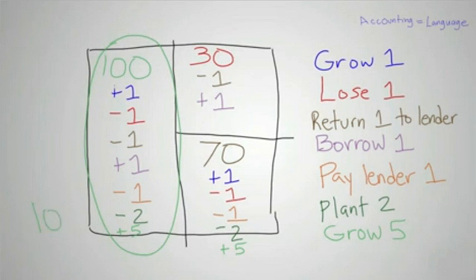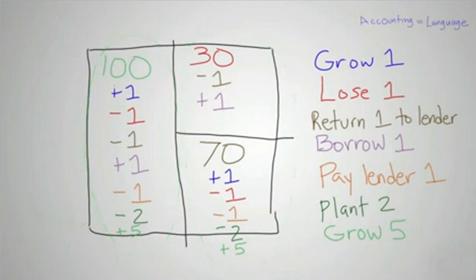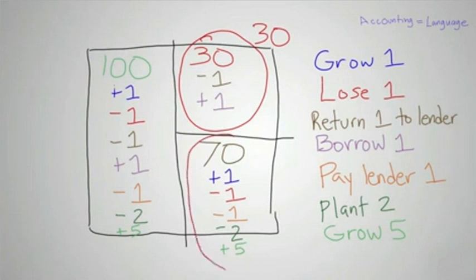At the end of the day, we can look at the left side of the box and see that the island has 102 coconuts total. By looking at the right side of the box, we can see who has claim to these 102 coconuts. By looking in the borrowed category, we can see that the island has borrowed 30 of them. By looking at the owner category, we can see that 72 of them are owned.